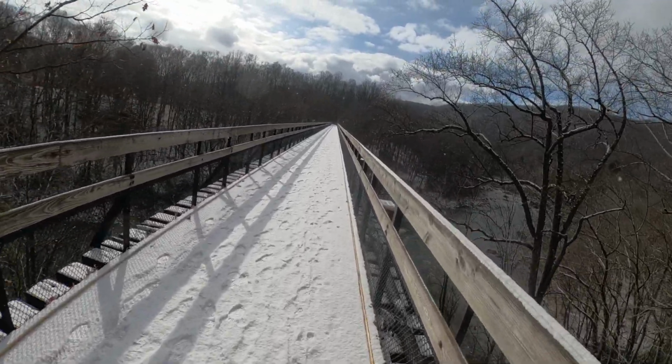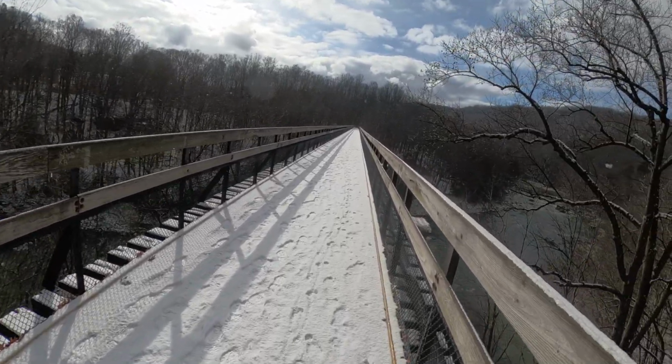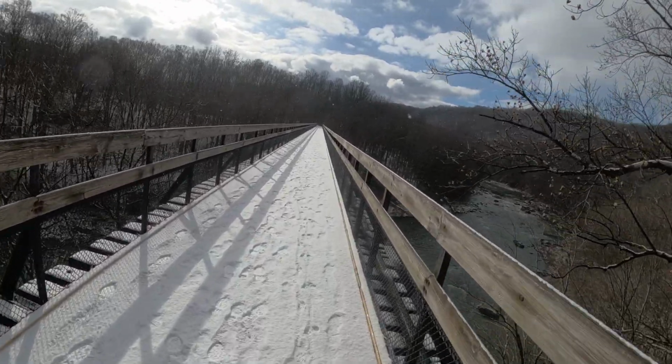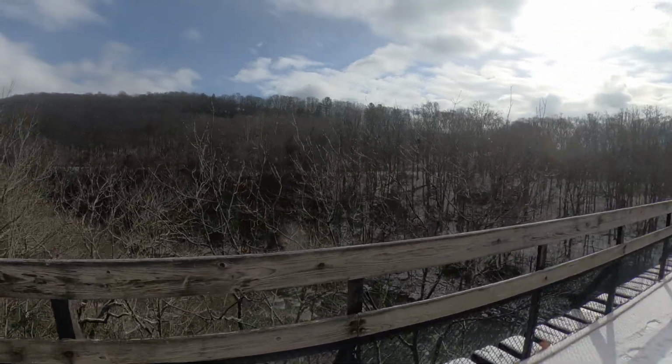This is definitely a majestic, easy to reach, beautiful, one of the big four in the Ohiopyle State Park to come enjoy. Let's come take a walk on High Bridge, and on some days like today, you have the whole bridge to yourself.